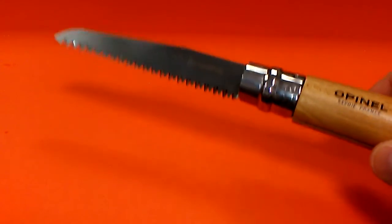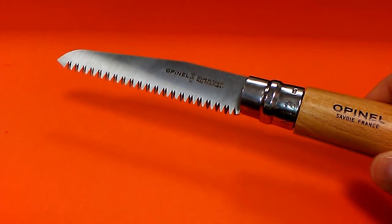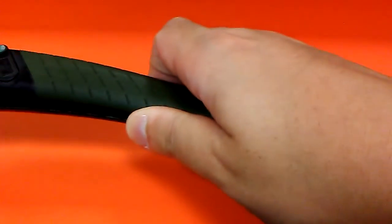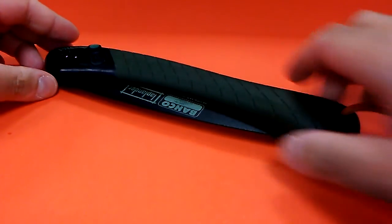It is substantially better for putting into your bug out bag than a heavy hatchet. And not just the Opinel. This Baco Laplander saw is more in line with what I had in mind. As you can see in the open position, it's quite long. The Baco Laplander saw, absolutely excellent. It has a button lock. It even locks in the closed position, so it's not going to open up on you.